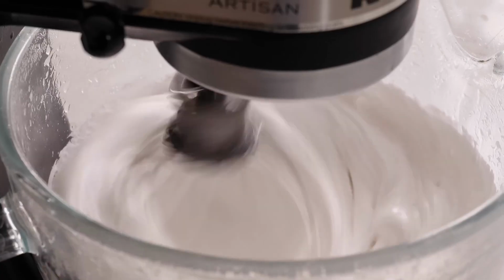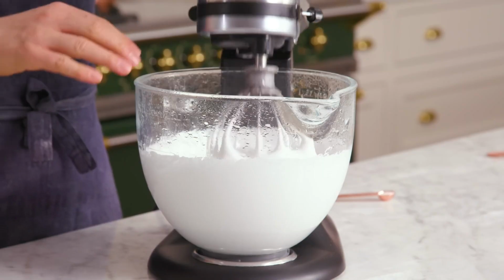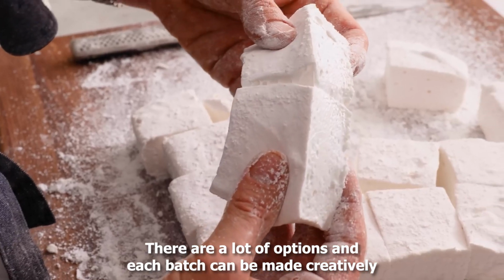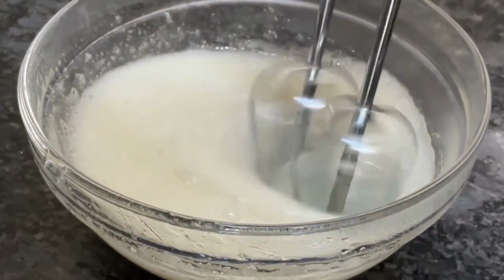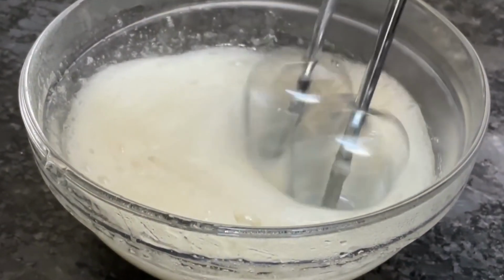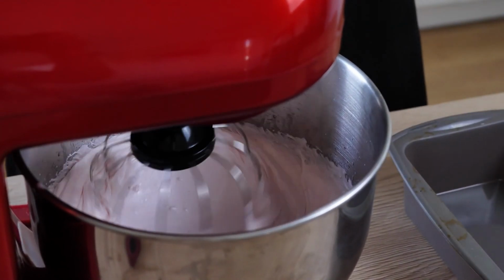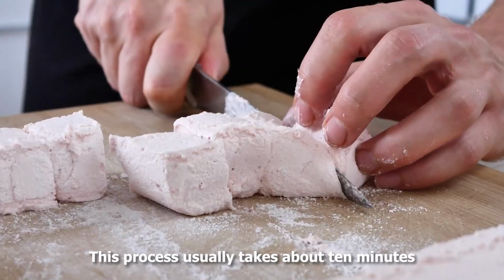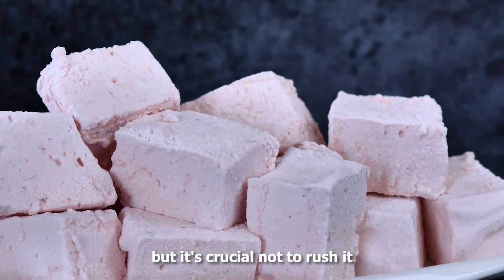You can add a little vanilla for a standard taste or a swirl of strawberry for a different taste and color. There are a lot of options, and each batch can be made creatively. As soon as the extra items are added, the mixing can begin. A stand mixer with a whisk tool beats the mixture very hard. It needs to be whipped until it's fluffy, white, and has clearly grown in size. This process usually takes about 10 minutes, but it's crucial not to rush it.